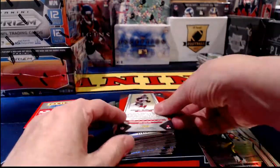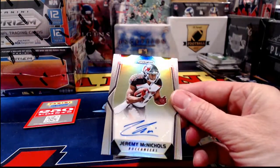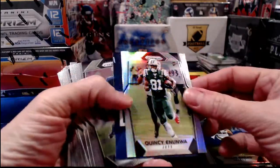Jeremy McNichols for the Bucs. Unnumbered. Oh, I like his signature. It's a nice looking signature. Darbaugh, John Ross, Willie Snead, Quincy.